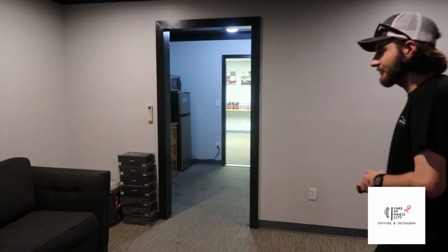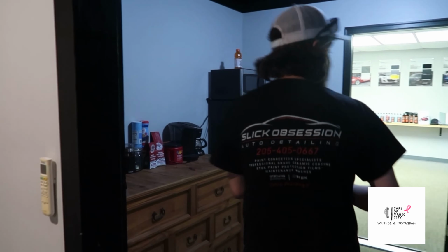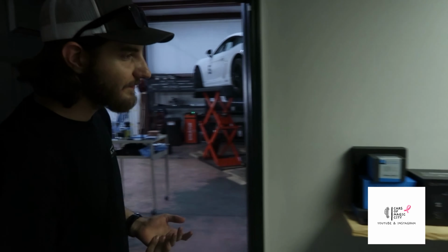But there's not too much going on in here. This is our simulator room. We want you to chill out. It's being rented, it's just for our coach and whoever's renting it. How much is it if somebody wanted to come up here and rent? It's going to be $75 per hour, 2 hour minimum. That's not bad.